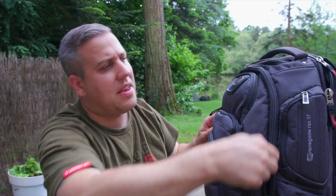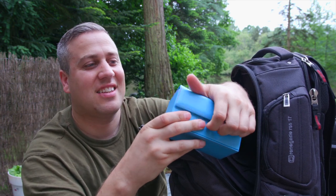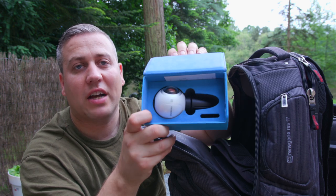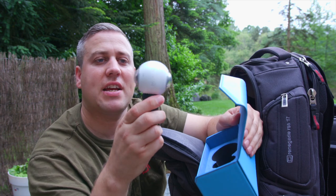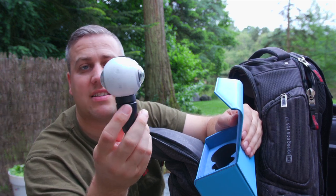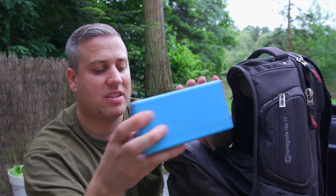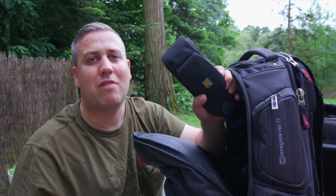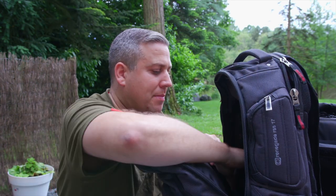And then if we come around to this main section, the first thing I've got is this, and this is the Samsung Gear VR camera. So this little thing can record in full 360 degree video for virtual reality. So that's really, really cool. And I brought that with me because I wanted to do some 360 degree video recording. Next up, I've got my black rapid strap for my camera, which is just a kind of improved shoulder strap.